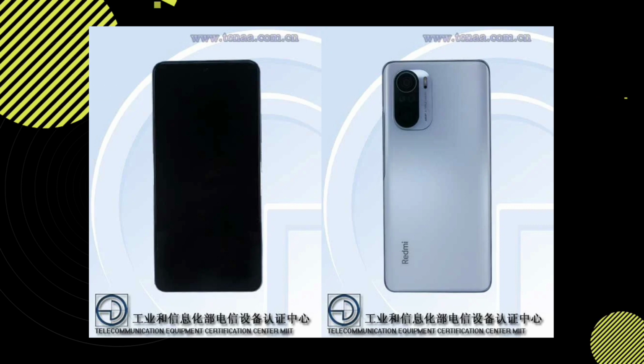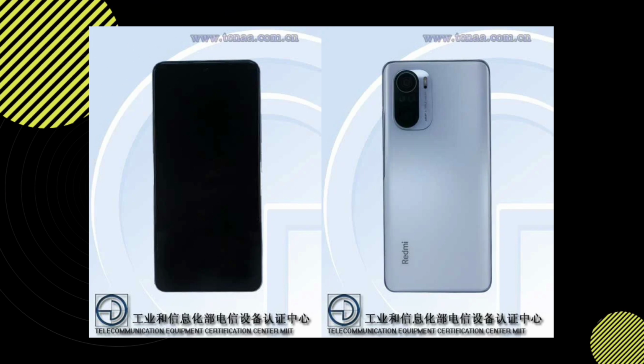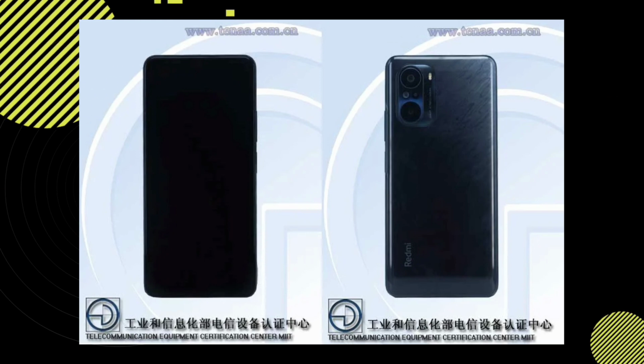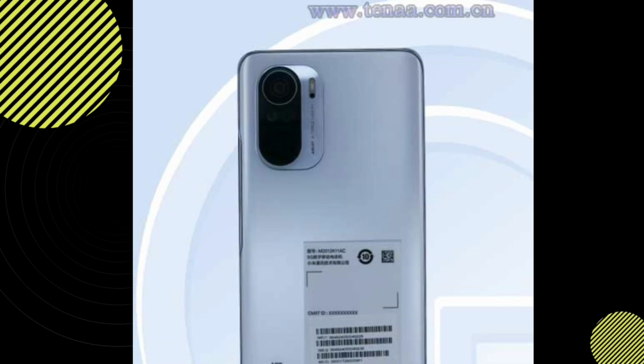Popular Chinese certification company well known as Tena has officially released the renders of Redmi K40 series, and this is what the phone will look like. This is Redmi K40 and this is the Redmi K40 Pro. Now over the back, the phone has a quite standard metal and glass finish, and along with that there is a quad camera setup aligned vertically at the corner similar to Mi 11.